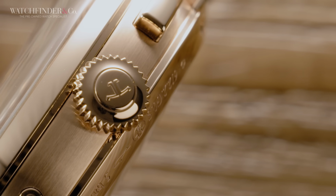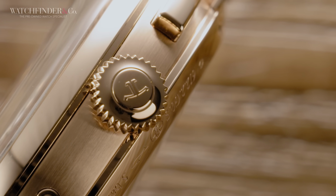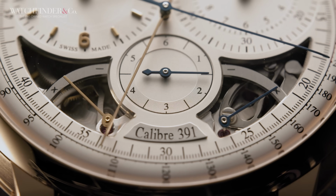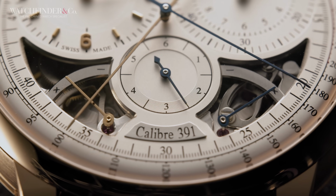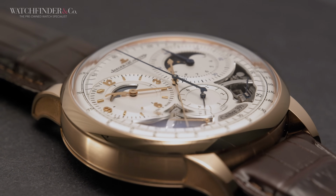Fun fact about the Duometre: when you need to top up the power, you do so with a single crown. Turning the crown forwards will wind the time barrel, and backwards will wind the complication barrel. Genius. Now at this point you're probably wondering how much this will all cost you.